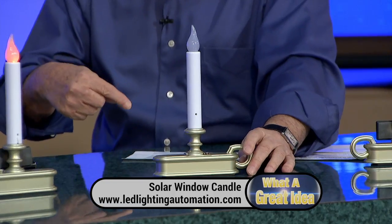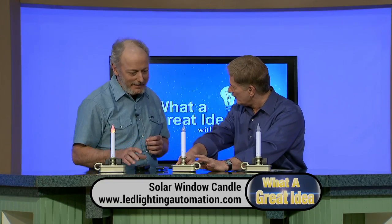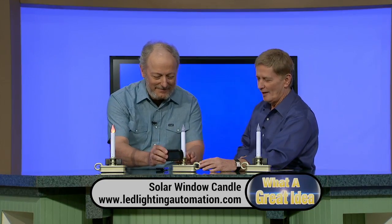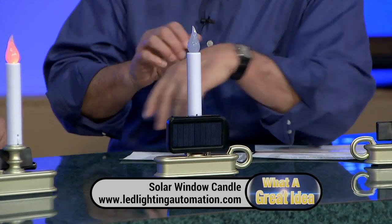Let's show everybody that. Because I did refer to it as solar power, but it's working on a rechargeable battery right here, right? That's correct. So how does it become solar powered? By adding this solar panel. Ah, that makes sense. Just like that. And that's the magnetizing that you were talking about.